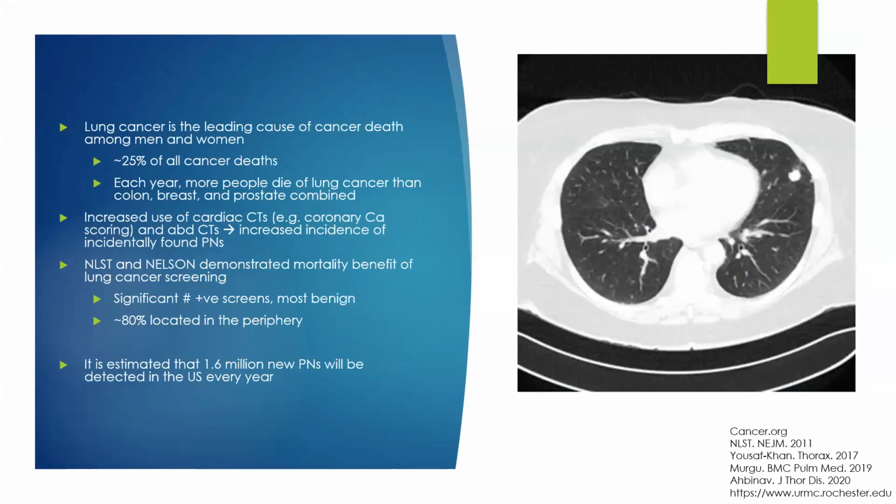Although ultimately most of them end up being benign, a lot of them need to be worked up further. And what makes them even more challenging is that the large majority of them are actually in the periphery of the lung. It's actually estimated now that about 1.6 million new pulmonary nodules will be detected every year in the US alone.